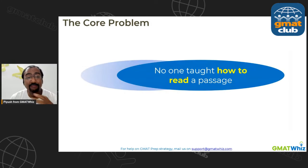The main issue, which I now look at and understand, is that no one actually taught me how to read a passage. Everyone was teaching me how to solve questions, but no one taught me how to read a passage. At least I needed to understand the information. RC should be the easiest section because the question has the answer in it. If you just understand the passage, you will be able to get the answer. But if you don't understand the passage, you'll not be able to get the answer. The problem was, no one was teaching me how to read a passage.